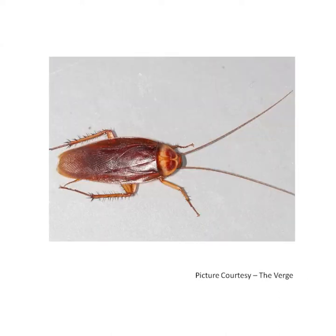Cockroaches are found in warm environment close to food and water. They can cause allergies. They can also spread different kinds of bacteria.